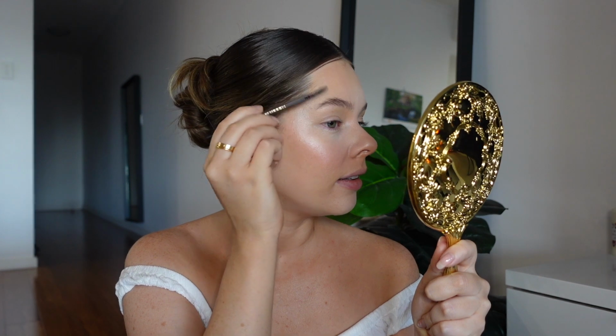I feel like this is very similar to every makeup look that I've done. Sorry. But I'm quickly gonna do my eyebrows for this look. For my eyebrows every day, I usually just fill in the end and then I just brush them up and put a gel in them so they stay in place. So I'm just gonna do that again.